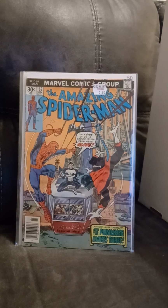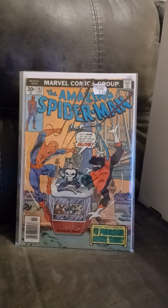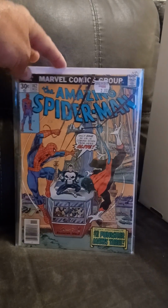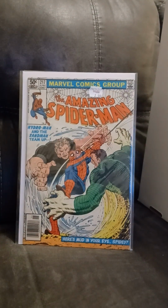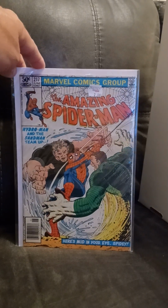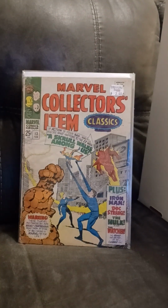Picked up this Amazing Spider-Man, number 162. Figured if I had this one already, I can always give it to my brother because he's a Punisher fan, so I just do them for my runs. Picked up this Spider-Man number 217 to fill all the space all the way up.